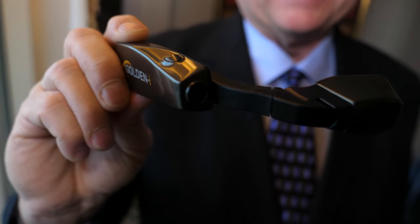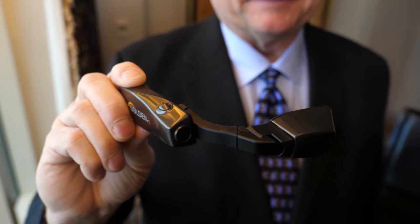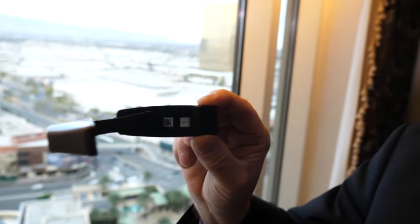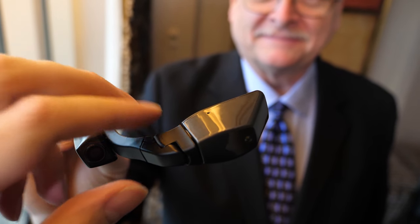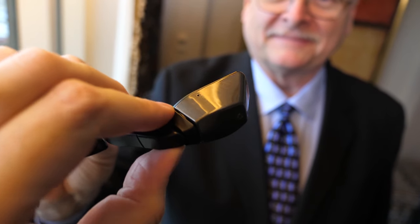So we're here at CES 2019, and this is a very compact smart glass solution right here. So hi, who are you? Hi, my name is Jeff Jacobson. I'm the senior advisor to the CEO at Kopin Corporation. I am also the chief architect and inventor of GoldenEye. And this looks like a very compact smart glass solution with the articulating system right here?